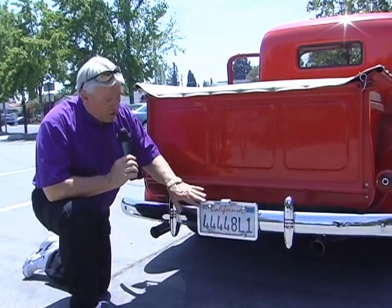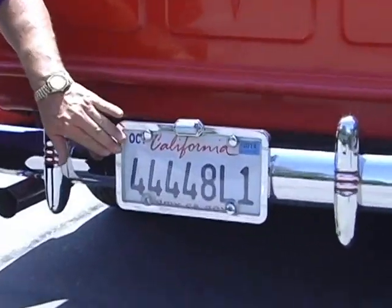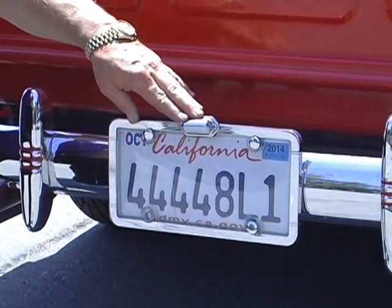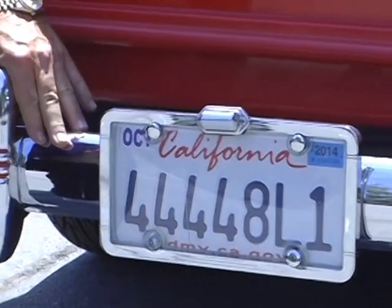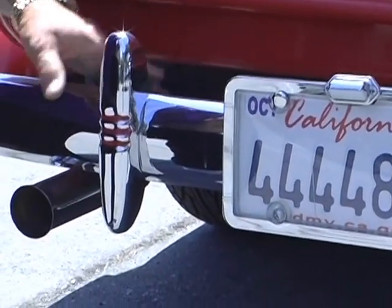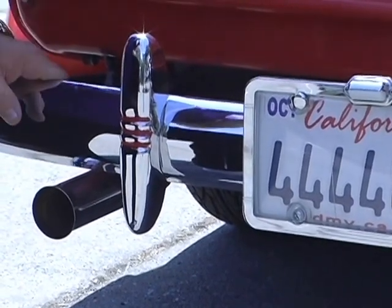Things I like, again, always talk about the attention to detail. This has a plastic covering over the license plate. Chrome feature around here. It has a license plate light. Again, safety item, and it really does add a lot to the vehicle. You got a chrome bumper in the back. We discussed earlier, a lot of them were painted, not all of them were chrome. The barrettes put the red markings in here. It just gives it the good design.